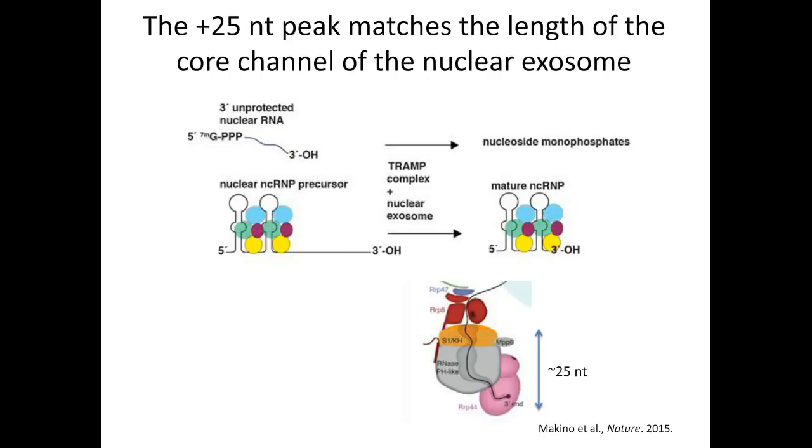In these previous experiments, we deleted the Rrp6 subunit at the top here in red. However, in the absence of Rrp6, the nuclear exosome still has some function. And so in order to fully inactivate it, we also had to get rid of the Rrp44, otherwise known as Dis3 function. However, Dis3 is an essential gene, and so we couldn't simply delete it.